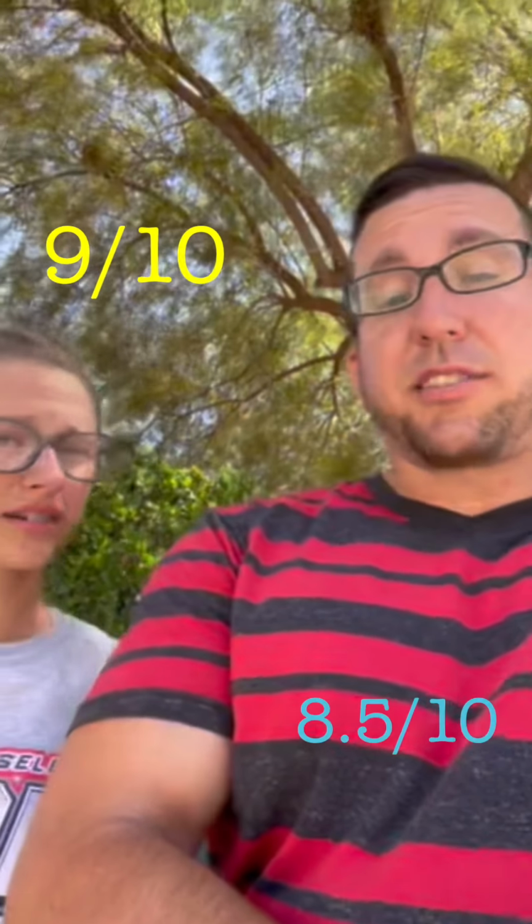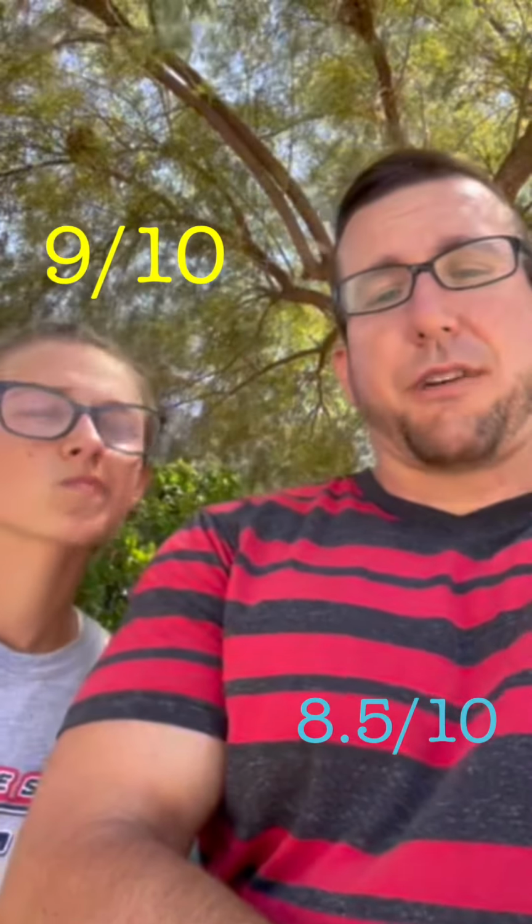I think I liked it better than the one we rode last two. What did I give the first one? Like an 8? You gave the first one a 7.5, I think. I might give it an 8.5. I might go 9 here if I give the first one an 8.5. As far as I'm going to give this one 8.5.